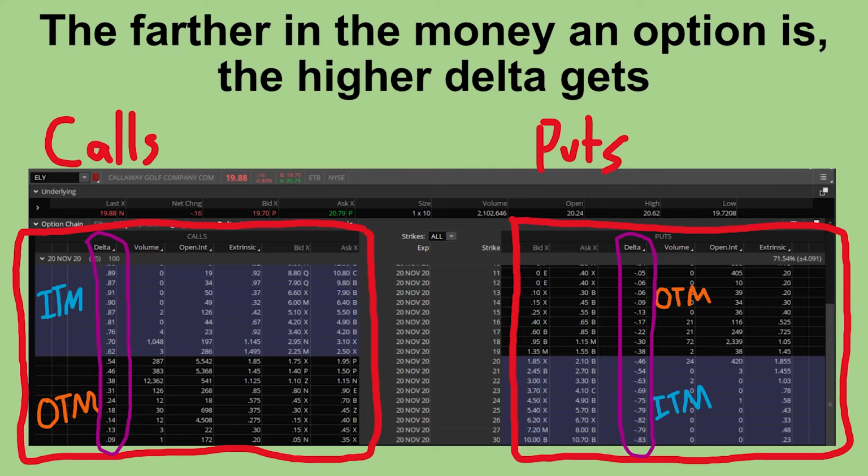Look at this option chain. The left side is calls, and you should be noticing a trend in the delta column for the calls. The farther in the money an option is, the higher delta gets. Delta goes down as the contract moves farther out of the money. You'll notice that the delta column for puts on the right moves the other way.